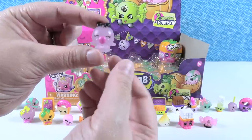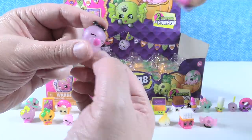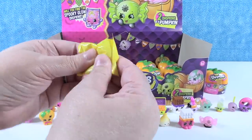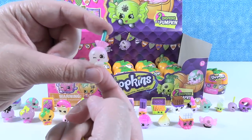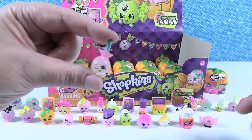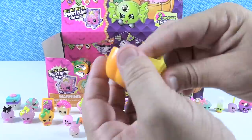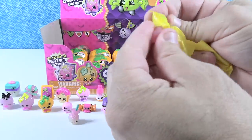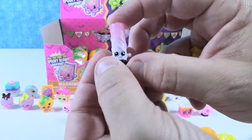Oh, this is Bubbles. It's the little bubble gum ball. I was always a big fan of Bubbles. And we have one of the little candy pops, like the cake pops. Was it called cake pop? I think it was cake pop. Very cute, and it's a spooky glow. All right, I have a Mist Twist with the spooky glow at the top. Very cool looking.